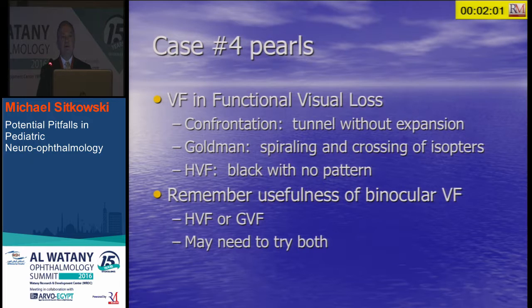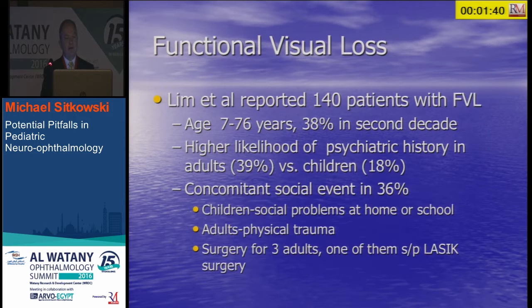Remember the visual fields in functional visual loss. A confrontation field will tunnel without expansion. I showed you a Goldmann perimetry that spirals or where the isopters cross, and sometimes the Humphrey is just black and uninterpretable. And remember the usefulness of a binocular visual field, whether it's Humphrey or Goldmann, and sometimes if one doesn't work, you may need to do the other to make the case.